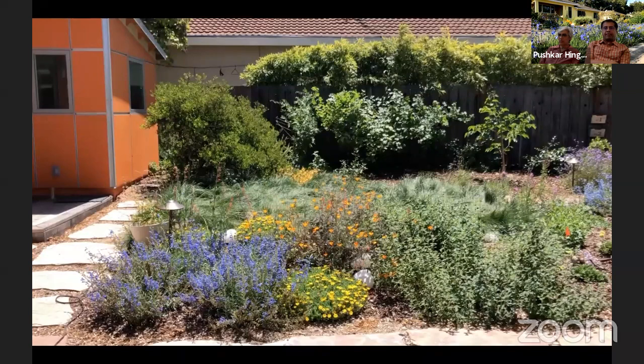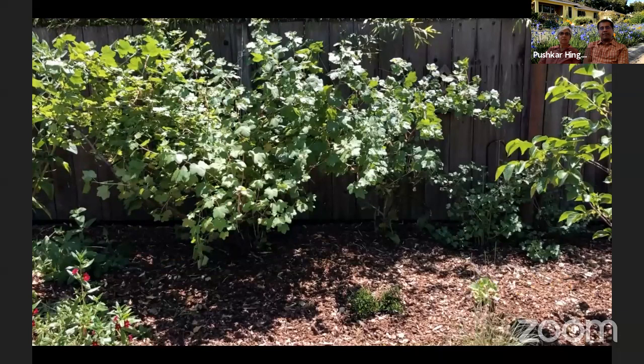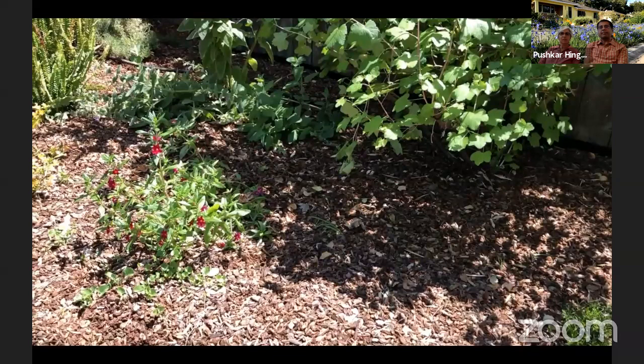Along the fence, we went with more shade-loving and water-tolerant plants, like the ribes, which get beautiful tassel-looking flowers. At its base are two happy hybrid monkey flower plants. And towering over them is a fragrant pitcher sage.